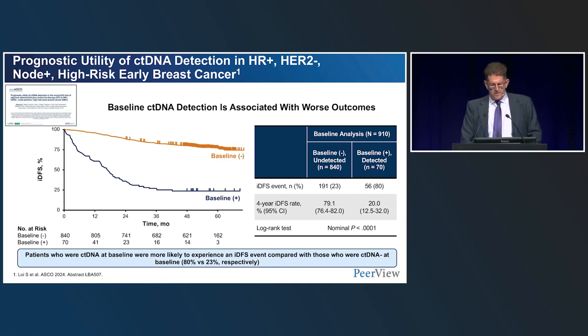Now, we talked about the potential of ctDNA to be a measure of risk of recurrence, and Shireen Loy presented these data from the Monarch-E trial at ASCO just gone. And if you look at the baseline ctDNA in the Monarch-E trial, if it was detected at the start of the study, and remember they completed their chemotherapy and their surgery and their radiation, if you still had ctDNA at the outset, you had unfortunately a much worse prognosis than if your ctDNA was negative. So yet another data set saying that this is a strong prognostic factor.